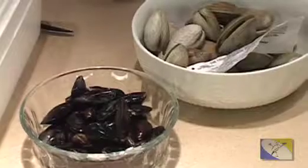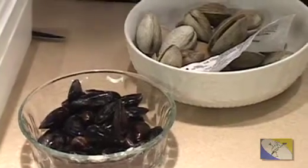Today I thought we'd talk a little bit about shellfish. Seems to be some concern. How do you buy them in the market? Well, today I've got some clams and mussels.